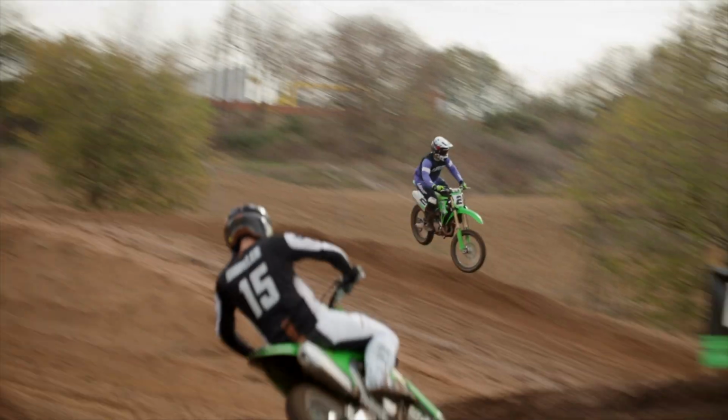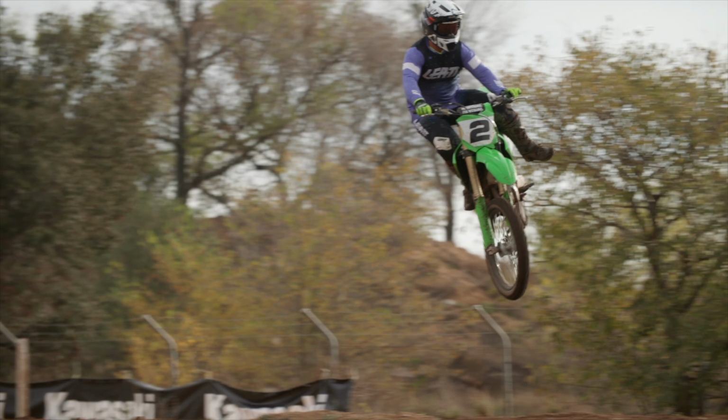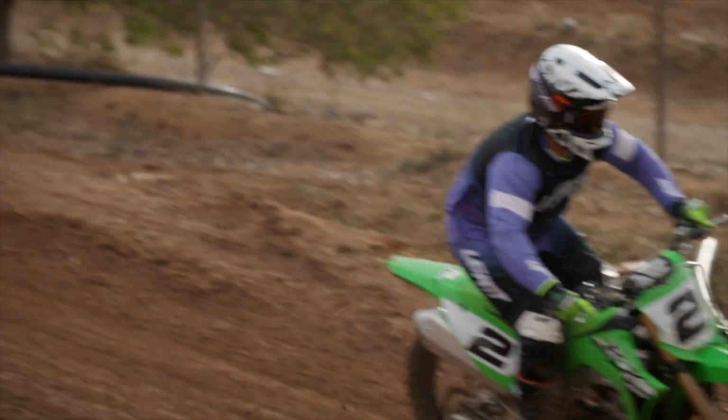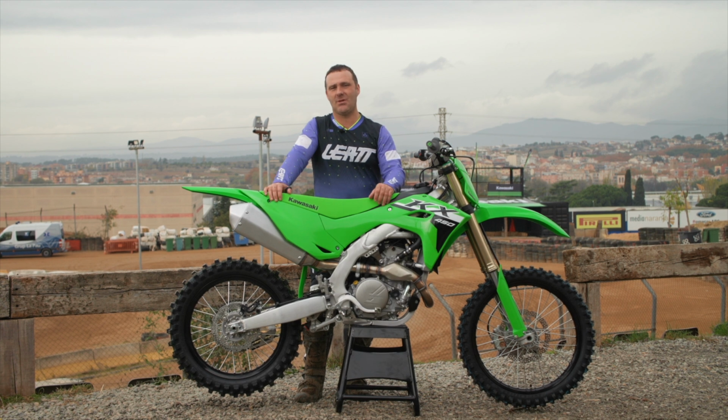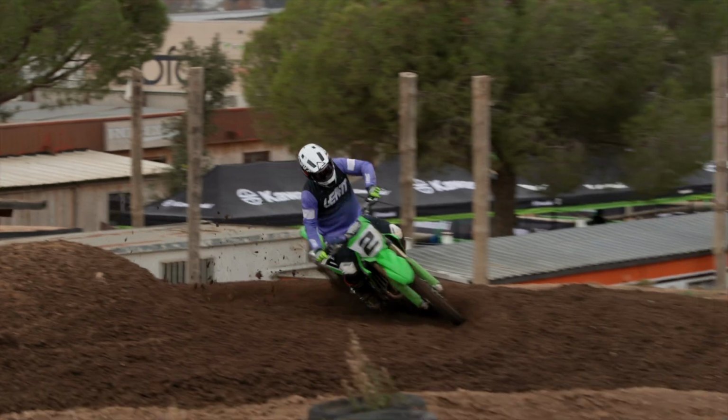So, massive kudos for that, because I always find that the suspension on most of the modern bikes these days is always a little bit firm up on the top part of the stroke, whereas this was actually quite nice and plush.